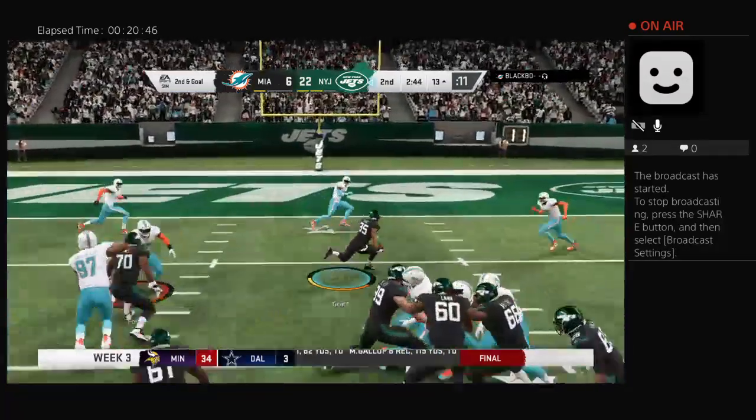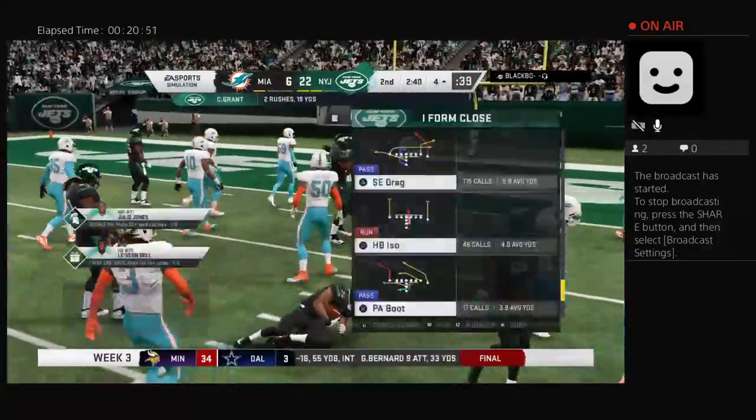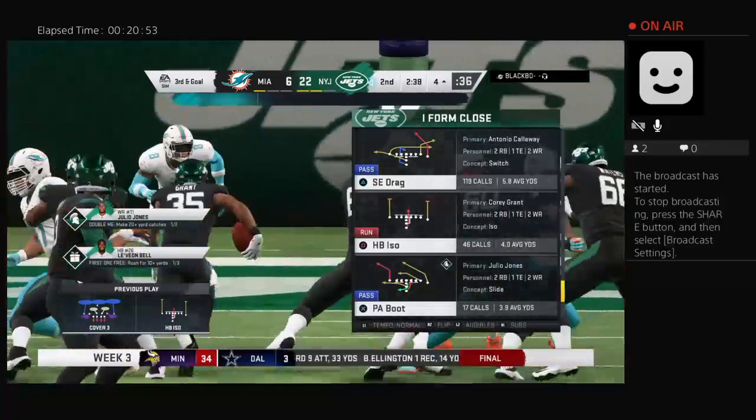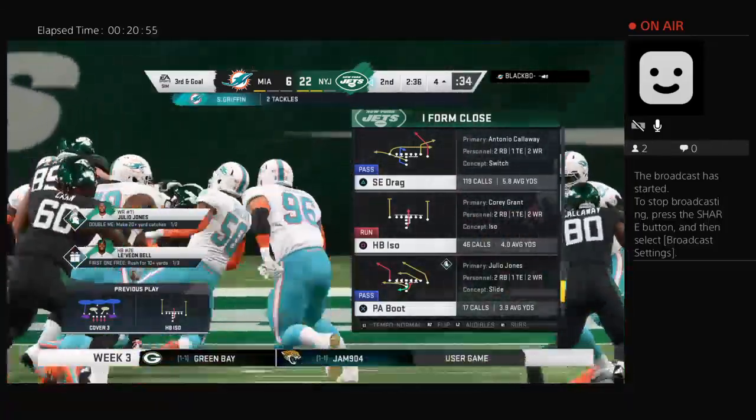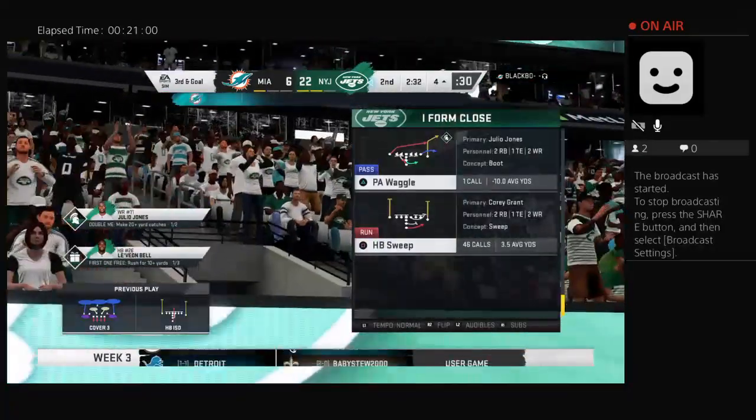This is Grant. And able to get him inside the 5 here, just inside the 5 to about the 4. A nice run there, 8 yards, moves him much closer to the goal line now for 3rd down. It's now 3rd and goal.